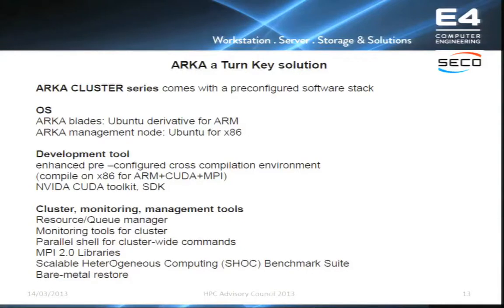And on top of Ubuntu, we are pre-installing ARM, CUDA for ARM, and MPI. And Toolkit, SDK, Resource and Queue Manager, monitoring tools like Ganglia, the parallel shell, MPI, and some benchmark suite like SHOC in order to see the performance, and a bare metal restore.